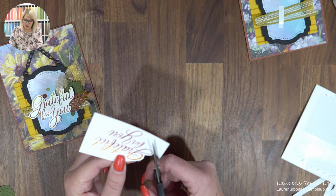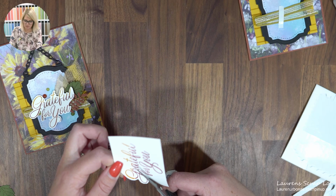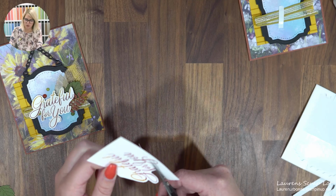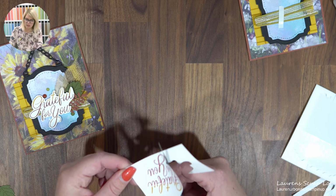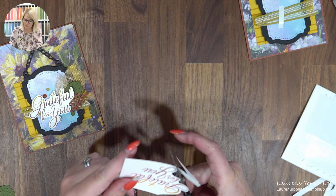Just trying to get the general shape, and as bad as you think it looks in your hands, it will look great on the card. I'm always my worst critic with fussy cutting. I don't think my pieces look great, but then once they go on the card, I don't notice, and nobody else notices.